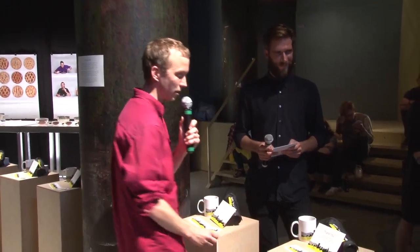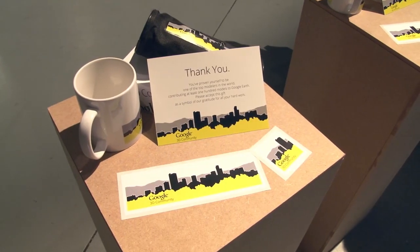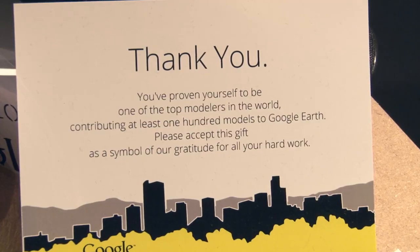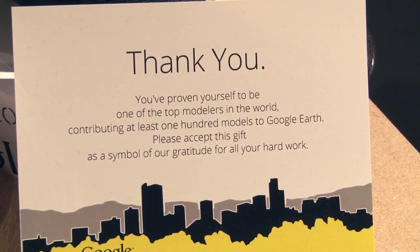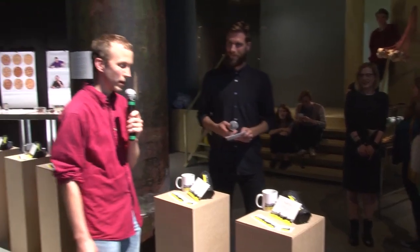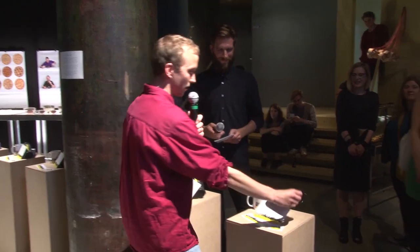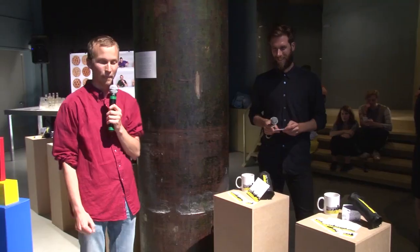a postcard. I will read it aloud. Thank you. You've proven yourself to be one of the top modelers in the world, contributing at least 100 models to Google Earth. Please accept this gift as a symbol of our gratitude for all your hard work. And furthermore, there's a pencil case and some stickers and some post-it notes. Typical useful stuff. Yeah, useful stuff, definitely.